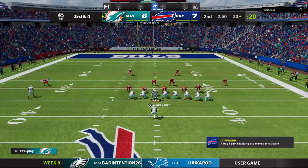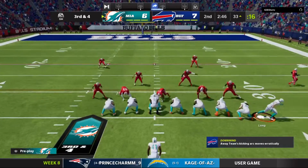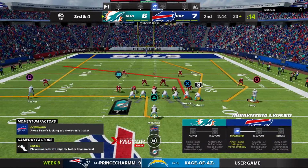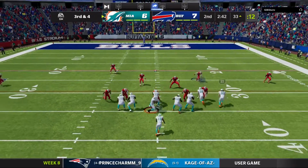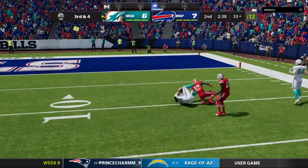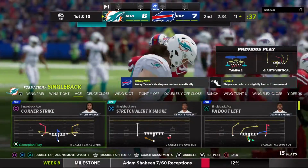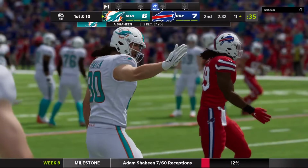This drive has gone pretty well. I could come right back at them. Throwing now is Tagovailoa. This ball is caught by Shaheen. And he gets this one inside the 15, just a yard or 2 shy of the 10.